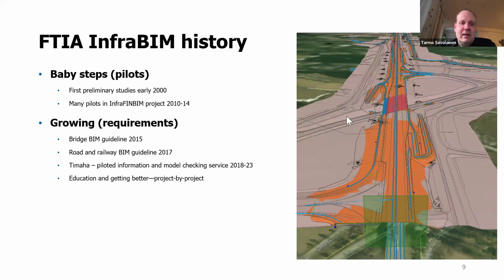From 2018 to 2023 we piloted Timaha, the information and model checking service, where we wanted to support our project managers to work better with BIM and stricter information requirements. Like I told you earlier, our project manager is quite a loner in the project, and he's buying everything from outside of the organization. So he also needs support for the information requirements. And of course, during that time, we also had lots of education for BIM, and we wanted to get better project by project.